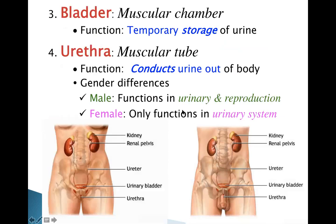All right, so the bladder is a muscular chamber. Again, it's for temporary storage till we can make sure that we have an appropriate time to void it. And then we have the urethra. The urethra is the exit point from the bladder in both males and females. There are some gender differences. So I mentioned in males, the urethra functions both for urination as well as reproduction. So when an individual is ejaculating, there's actually an inner urethral sphincter that will close off the bladder so that the bladder will not be voiding urine at the same time it's ejaculating.